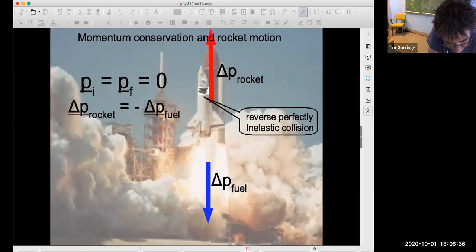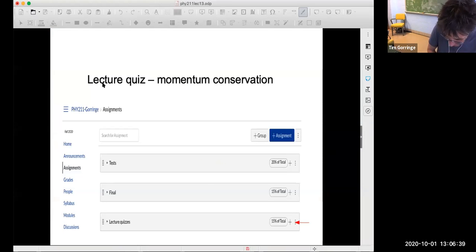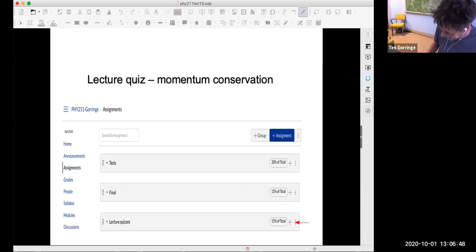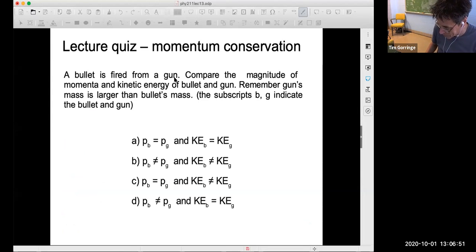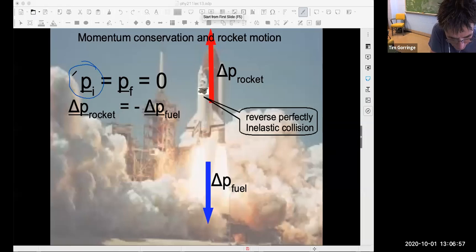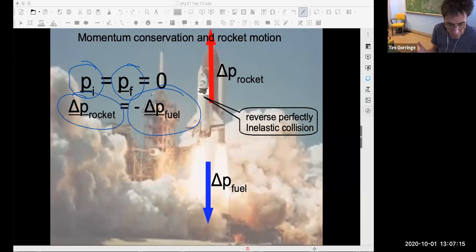So again, the rocket and fuel had zero momentum to begin with. They have zero momentum after the launch. But in that zero momentum after the launch, the components of the system, the rocket has some momentum upwards and the fuel has some momentum downwards. It's just that the sum of those momenta is now zero. So that's how they get themselves moving.